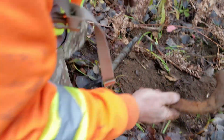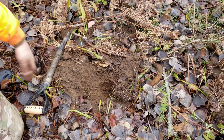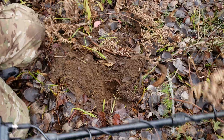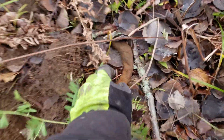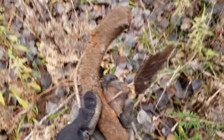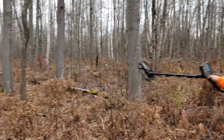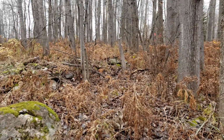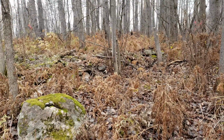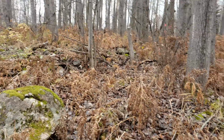A horseshoe. You know what? Maybe this was an old homestead. Maybe it's older than I thought. Maybe early 20s, 30s. I think we're on the corner of an old house here, or an old barn. Yeah, look at the stone wall right here. Horseshoe. Definitely an old barn up here.